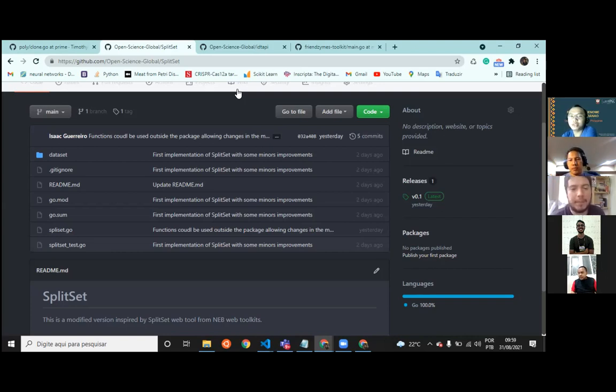So yeah, this is very interesting. It will open many doors for us, and it will also allow us to contribute to this open science initiative.